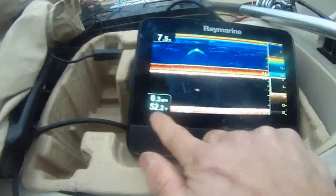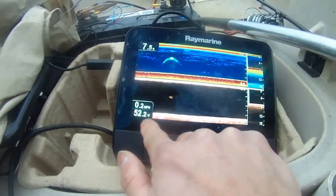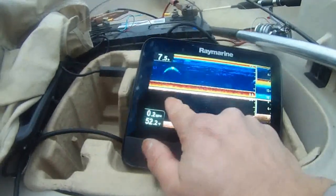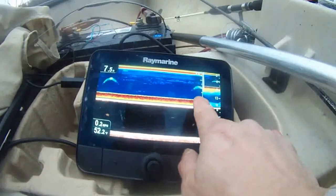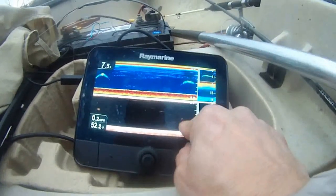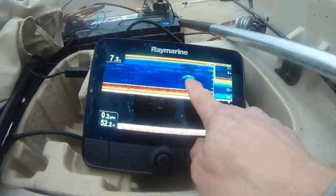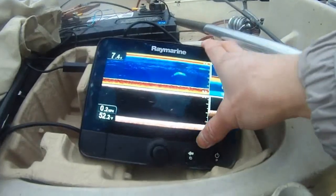Well, the water temperature down here is 52.2 degrees. No wonder I have some floating suspended fish here. The depth is only 7.5 feet. You can see there's more here. Definitely using my crankbait. You can see more here, you know.